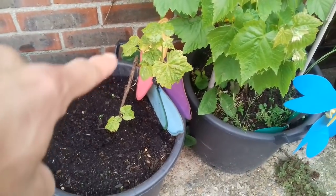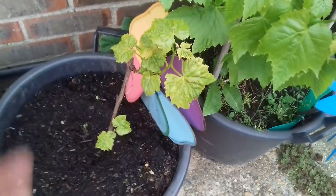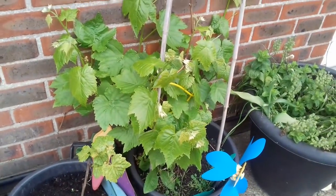Another little vine I've got growing here from a cutting, much younger than that one, but this will one day, hopefully, be like this one.